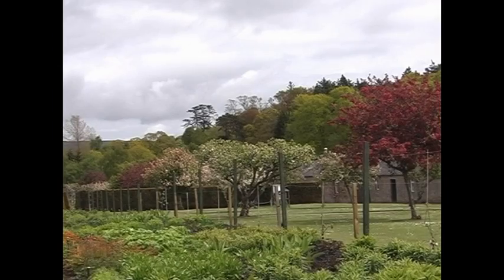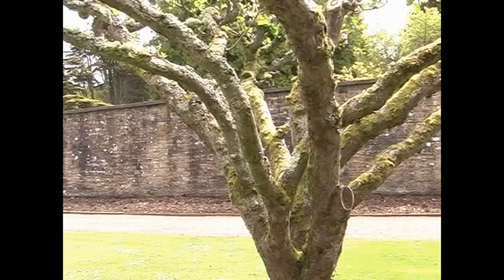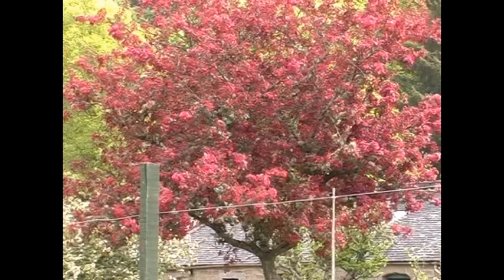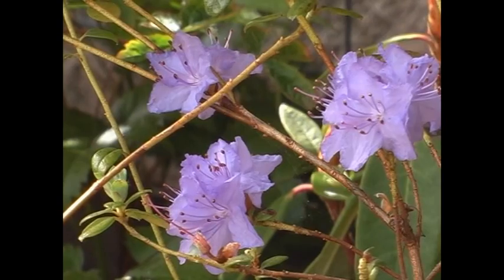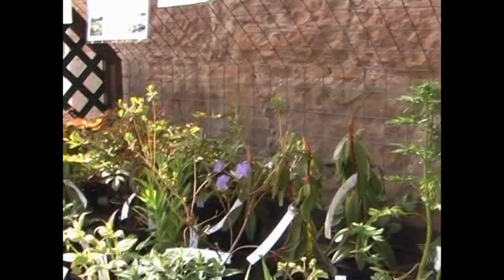The north part of the garden was the productive heart of the estate. Although not now in full production, fruit and vegetables are still grown in this part of the garden and are offered for sale in season along with plants propagated in the garden.